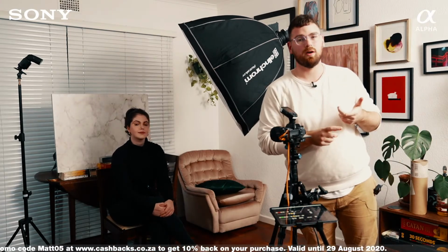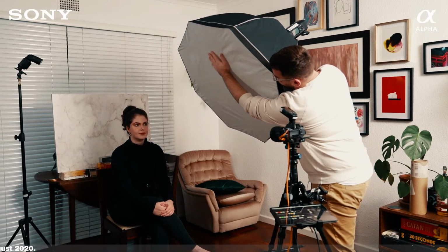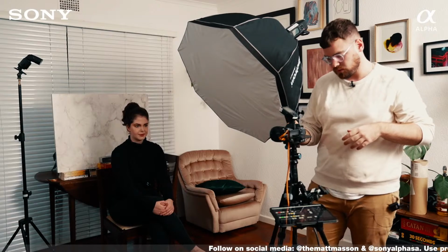One of the most important things that I do when I'm working with a softbox or any sort of studio lighting is I like to feather the light as much as possible. So I like to pull this so that a lot of the softbox is actually seeing more of this side of the softbox. We'll see that side of Amy's face. So Amy can look straight into the camera. We'll grab that shot quick.